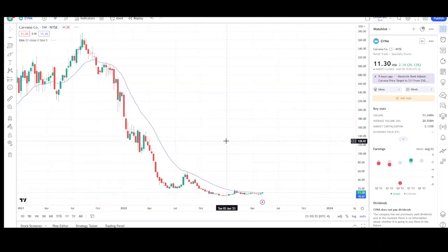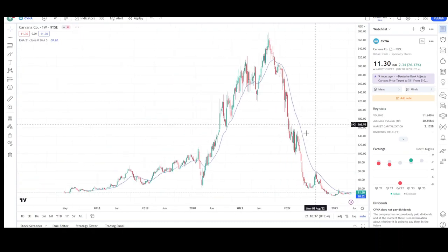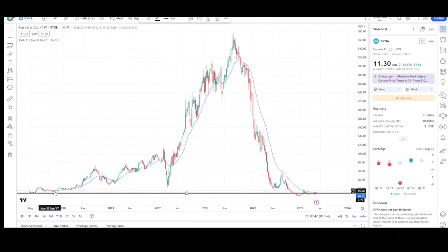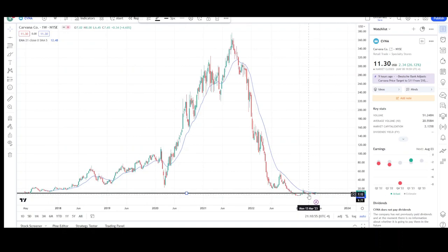Now let's take a look at the weekly chart. So here's the weekly chart. This is the entire price action for Carvana all the way to 2017. That was all-time lows right over here in 2017. Basically, no other time prices came to it. Even in 2020, it did not come to it. In 2022, 2023, that's when prices exceeded it and made a new all-time low.